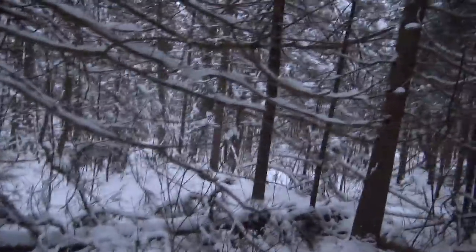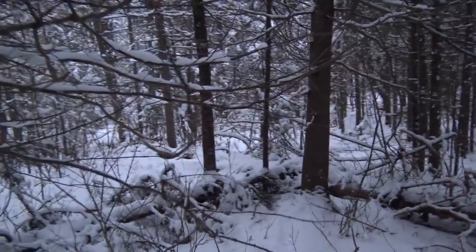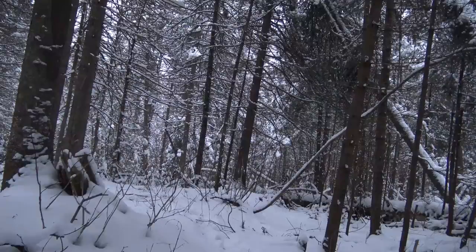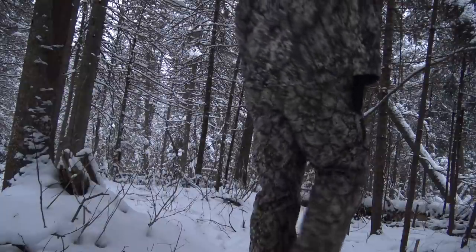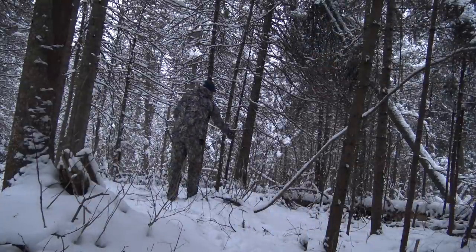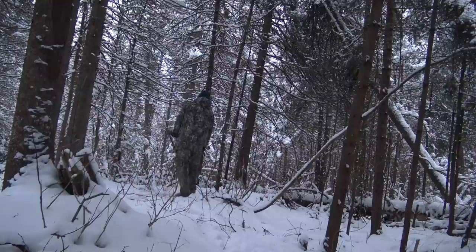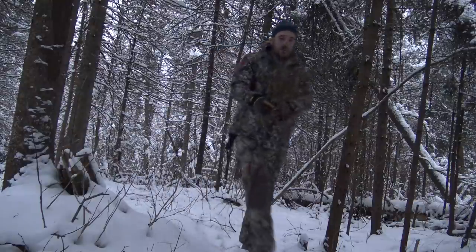Okay, so when I'm looking for twigs, I'm basically looking for these dead small balsam branches. So I'm going to pick a whole big bunch of those. Get some more twigs and might as well check that hare pound while I'm at it.